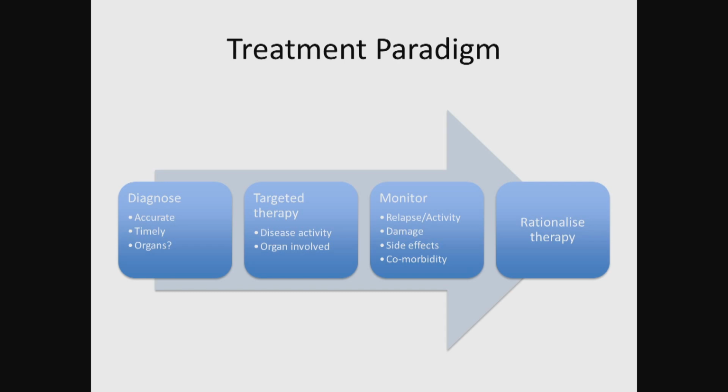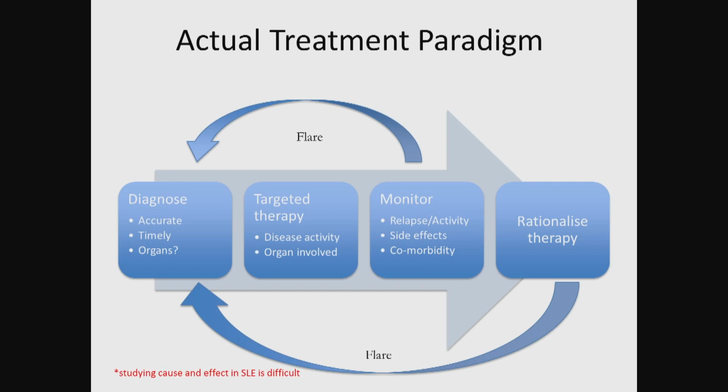So briefly, the management of lupus, ideally, is diagnose, treat, monitor, and rationalise therapy. But as you probably understand, that doesn't always happen, and patients go back to the beginning of the journey at any particular time. So studying cause and effect in lupus can be quite challenging because patients are at different points of that journey.